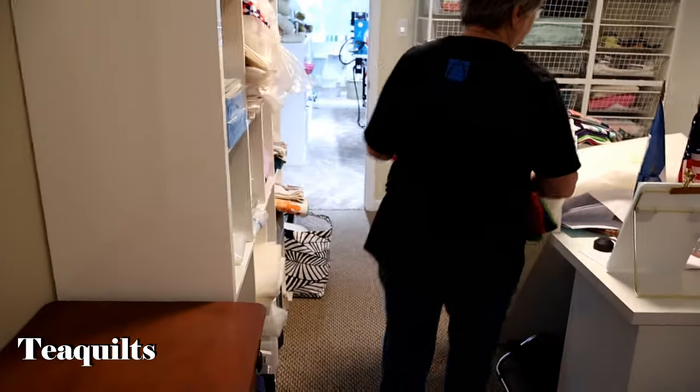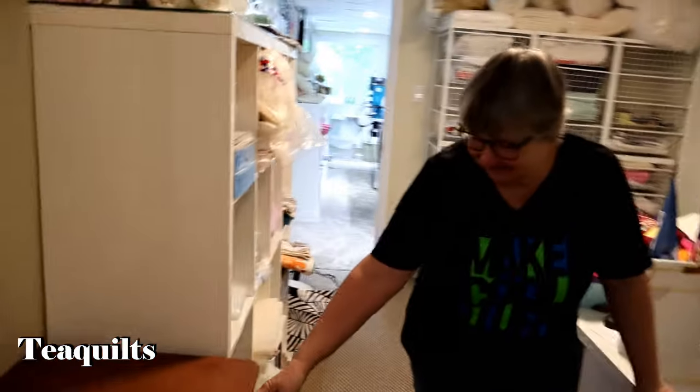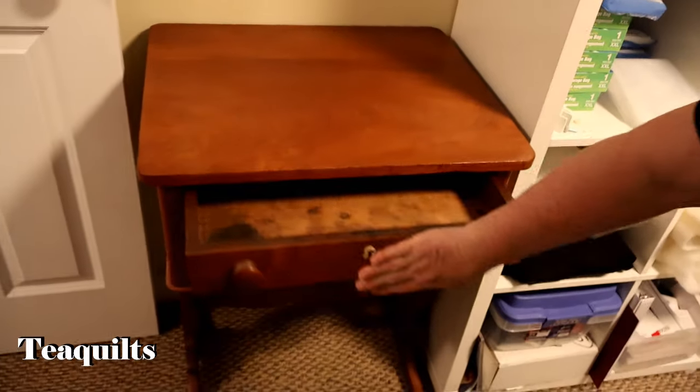So we're having a squirrel moment, apparently. Before sewing machines. Let me see. It's a sewing table. Oh, wow.